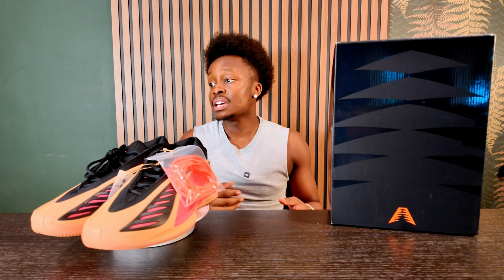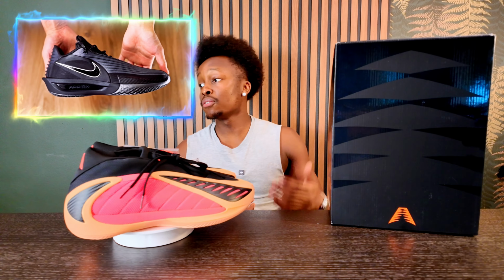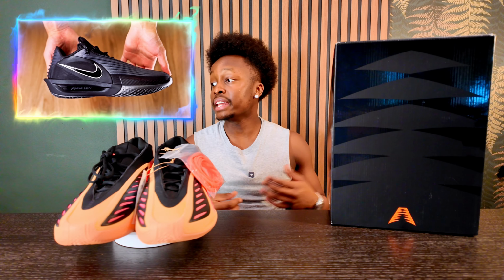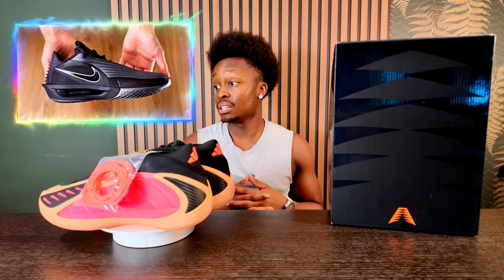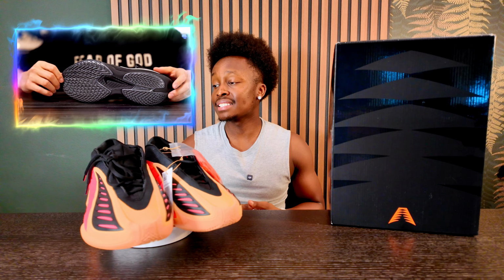Number 2 is going to be a little bit lighter and faster, but somehow just as soft, and this is going to be a Nike GT Jump. Now this one's going to feel very futuristic: full length Zoom, soft foam, and a super secure inner bootie that hugs your foot perfectly. It's light, but the comfort lasts game after game.